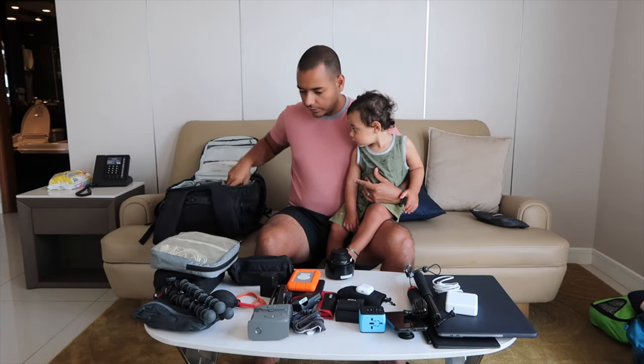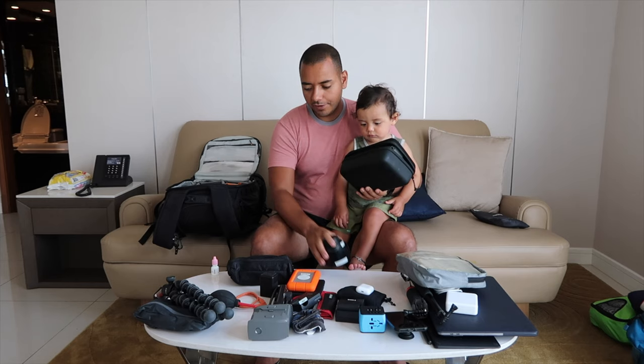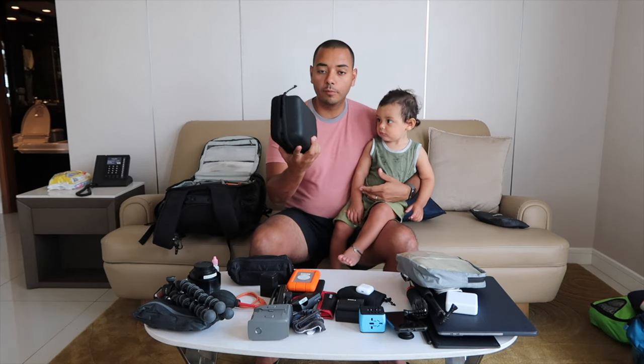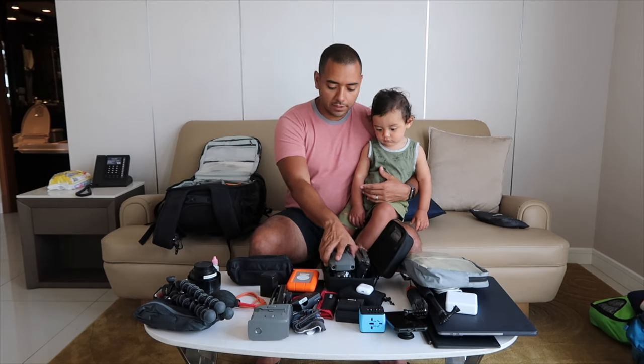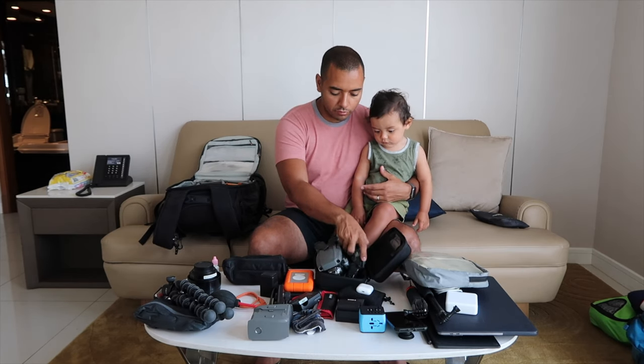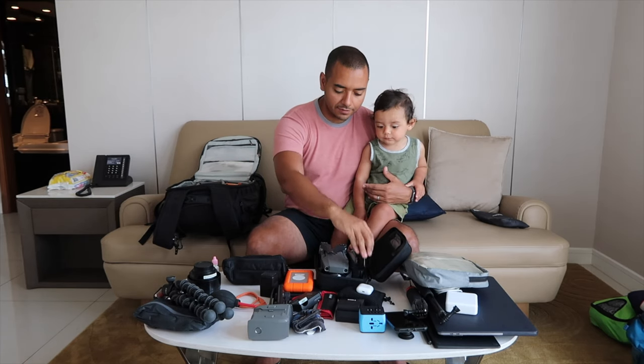This lens goes in here. Then I brought with me our drone, our DJI Mavic Pro 2, which is in here. This is actually a case for a GoPro, which I got, and the drone fits perfectly in here. So we have the drone in here, as well as the controller right here, and then I also have my GoPro in there as well, inside the same case.